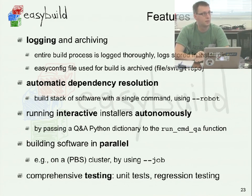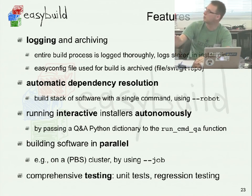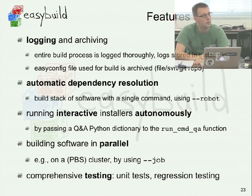And when we run the EasyBuild regression test, it's basically a single command. We just do eb everything --robot --job, and it fills up the cluster with a whole bunch of jobs, and everything is run in the correct order. If that works out, we're pretty sure that we would like to be able to build PBS Python using EasyBuild.